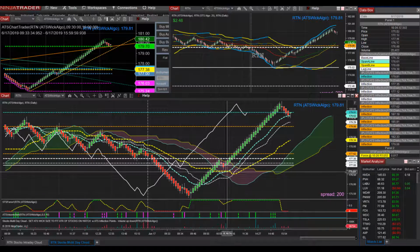Now, you were clearing this short-term cloud. This is your resistance area. When you get in the cloud, sometimes it just explodes through it, but it slowed down right there. There's a great reason for that, and it gave a pullback.